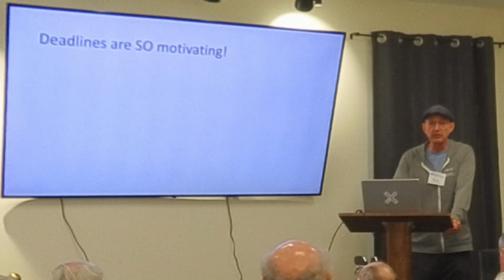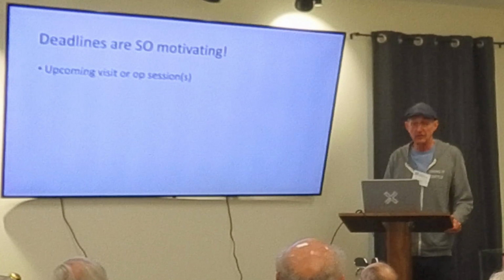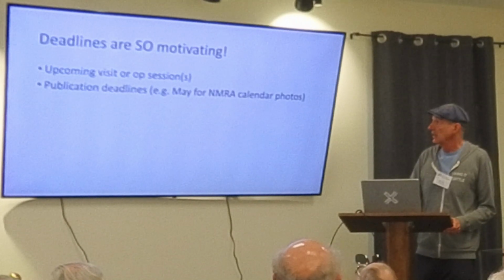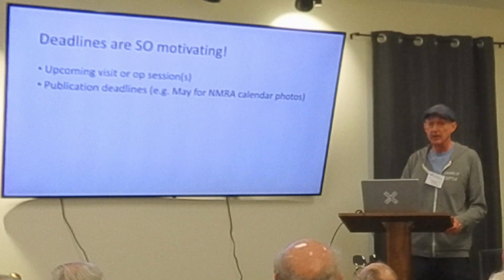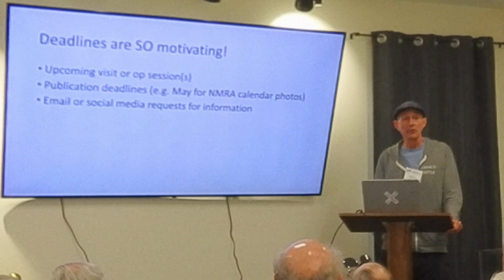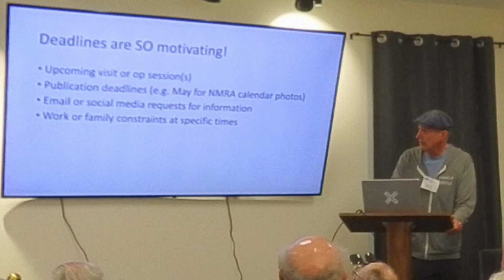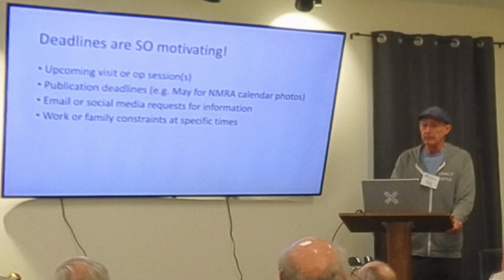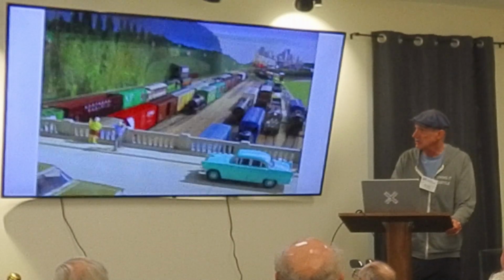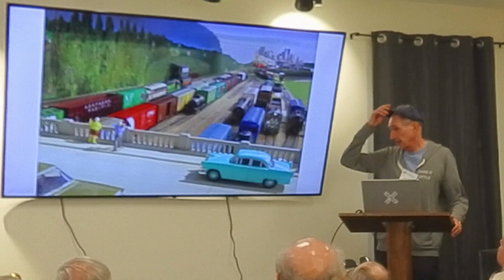The second category is deadlines, and there are a lot of ways you can get deadlines. If somebody's coming over to visit, you've got to clean up and get the junk out of the aisle. If there are publication deadlines, you've got to get that publication done. If somebody emails you with a request for information, you want to get back to them in a reasonable time, and that creates a deadline. Sometimes if you're going to go on vacation, you want to get something finished before you go on vacation.